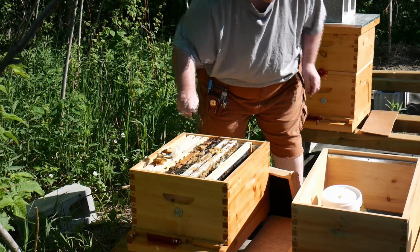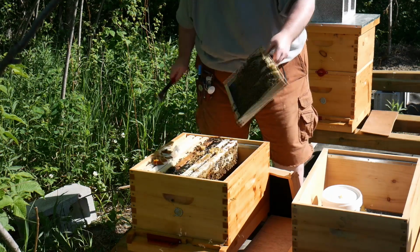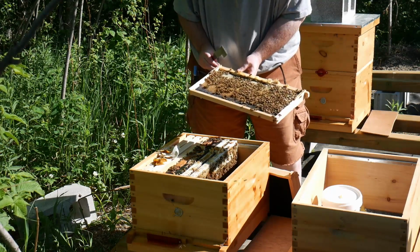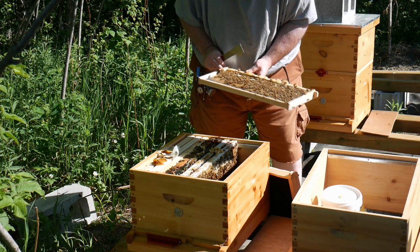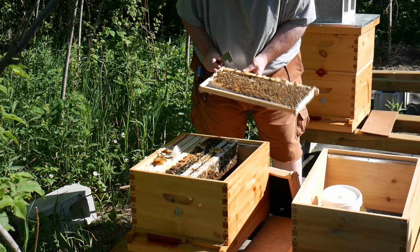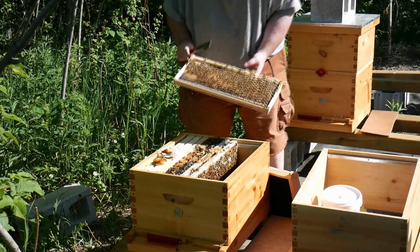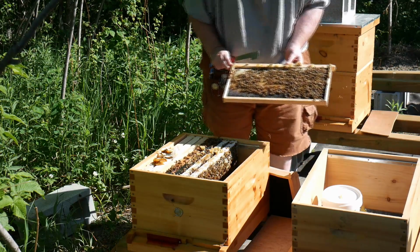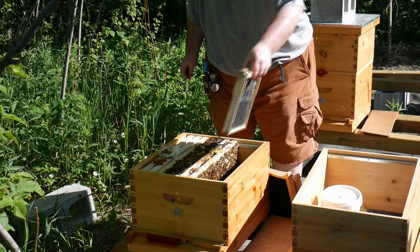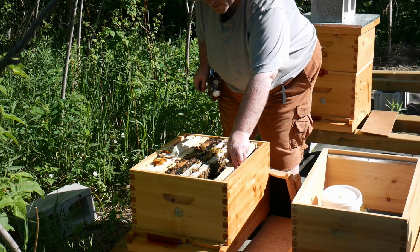Let's see how they're doing. This side is full of eggs. You see like little white dots at the bottom of the cells. That tells me there's a queen there. You can try and have a look, but I don't want to disturb her too much. Let's see if we can spot her.